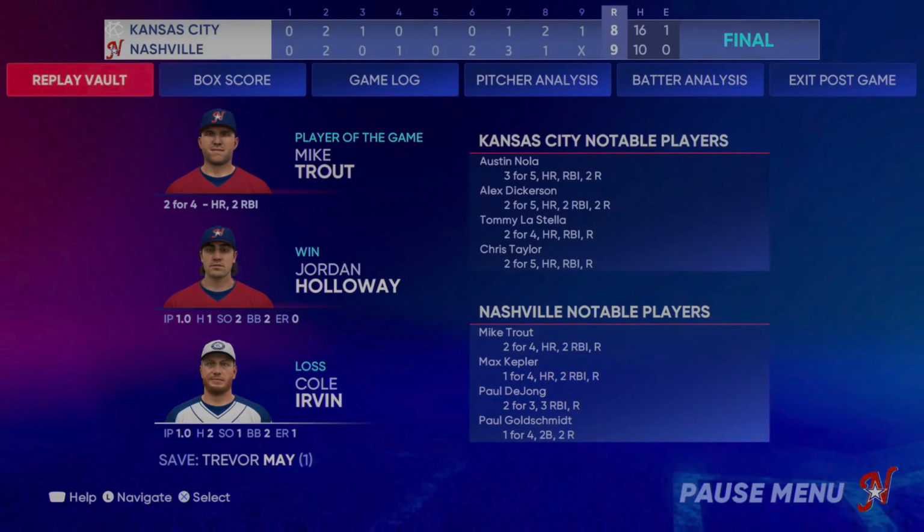So the win goes to Jordan Holloway for his 1 inning of work in the bullpen. Cole Irvin gets the loss. I think that's his second loss, or maybe he didn't lose the first game. But either way, he's given up a lot of runs in the postseason so far. But player of the game is Mike Trout. First couple of hits for him in the playoffs and his first home run.